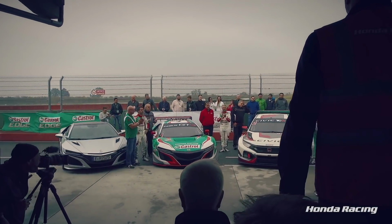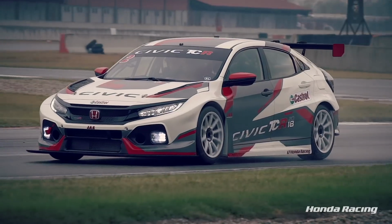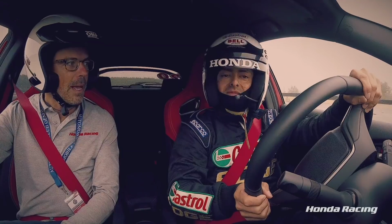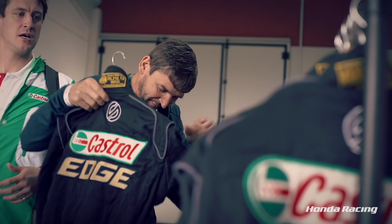in several different activities. We have a combination of GT3 cars, Type Rs, TCR cars, and 1.5 liter Civic cars. So they're going to be able to go through a range from road car to sporty road car, and then to a race car, and then to an extreme racy car, the GT3 of course. So they're going to have, I think, a great range of experiences today, and a range of excitement as well.